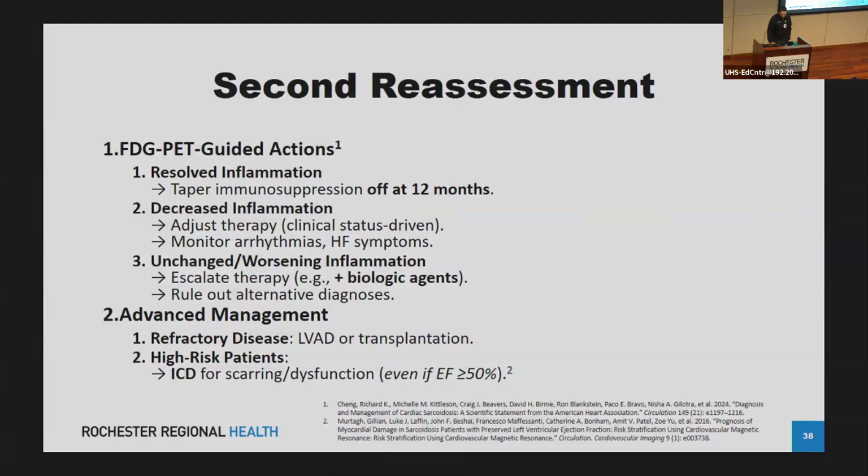In refractory cases where inflammation remains uncontrolled or the disease progresses, advanced interventions like LVADs or heart transplantation become necessary. For patients exhibiting high-risk features such as ventricular scarring, implantation of an implantable cardioverter defibrillator is recommended to mitigate the risk of sudden cardiac death, even if the left ventricular ejection fraction is preserved.